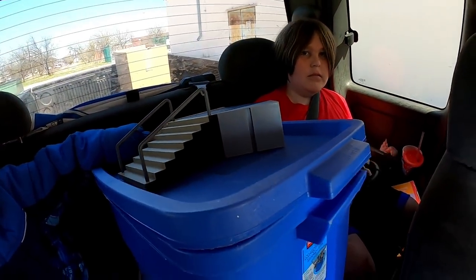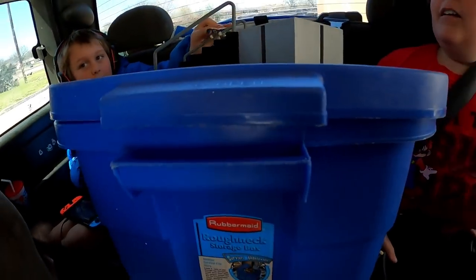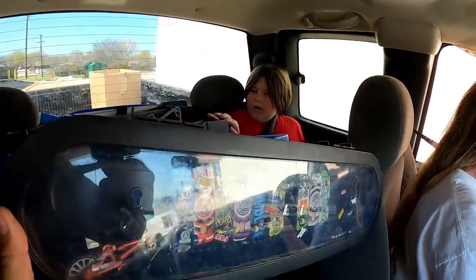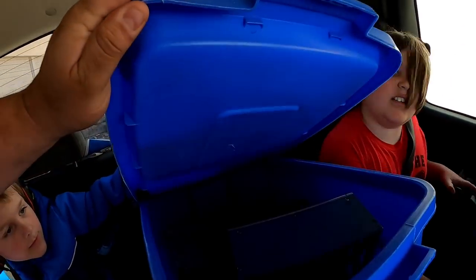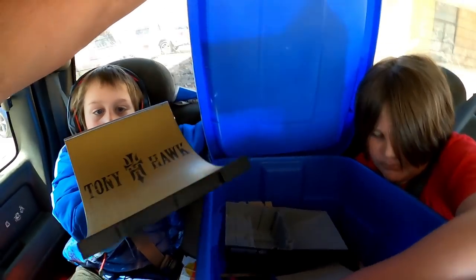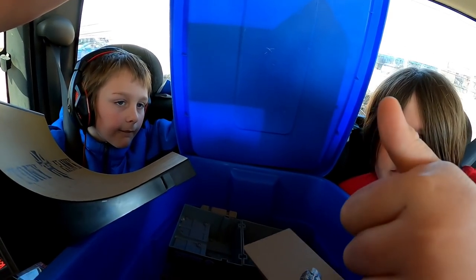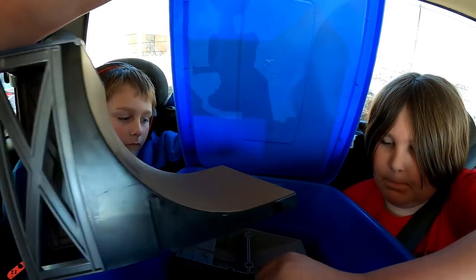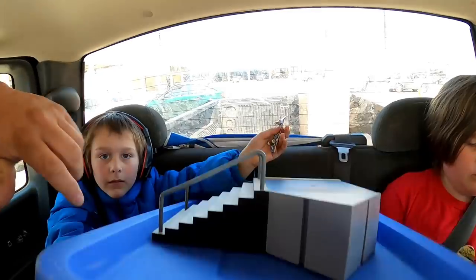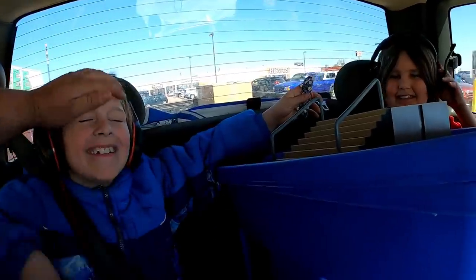Yeah, this is what we found for the kids for like $25. We're just playing with all these skateboards. There's like 20 in there. And then this whole tote is filled with ramps and boards. Now if you just go buy this stuff from the store, it's stupid expensive. And then the kids play with it for a couple of weeks and then they get bored. So it's always better to buy it used.